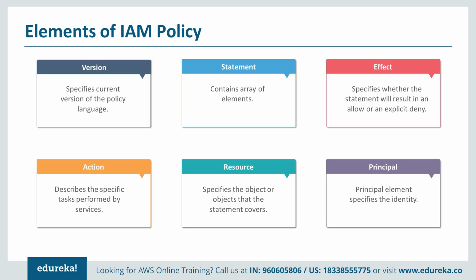JSON is simply a language, just like we have YAML, just like we have HTML. Each and every template that we have in AWS, the majority of the documents, even if we are creating the templates, they are all written in JSON script. And a policy has multiple elements: we have version, statement, effect, action, resources, and principal defined for every policy that we create on top of AWS.